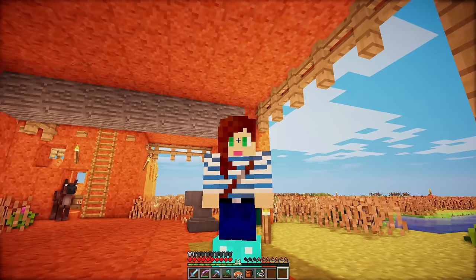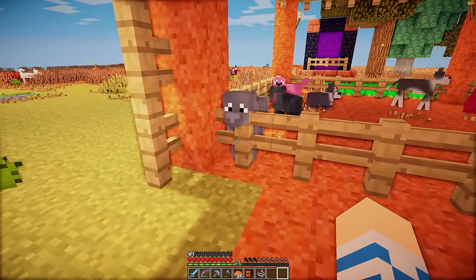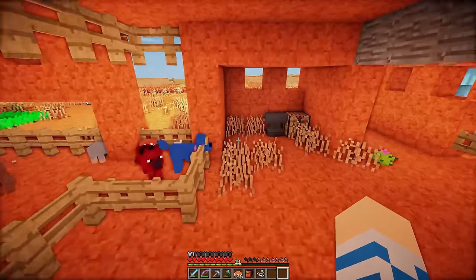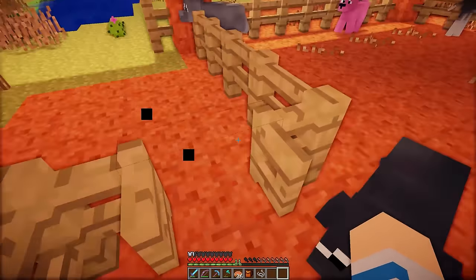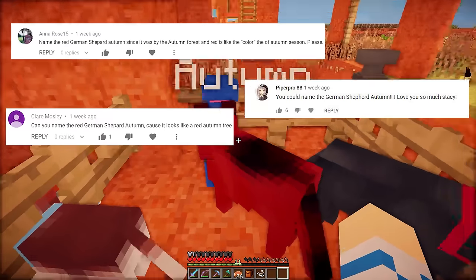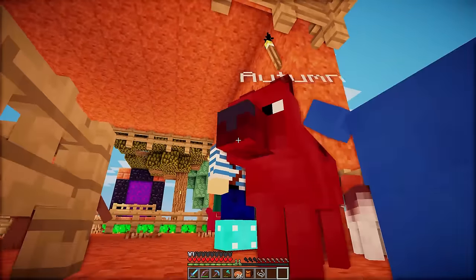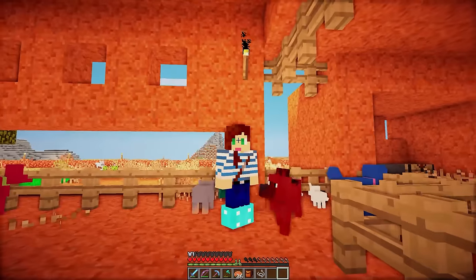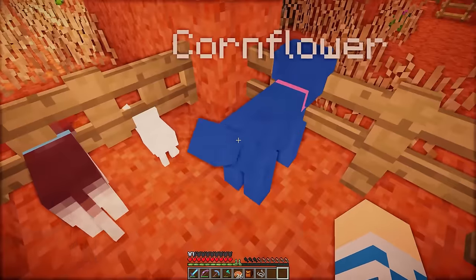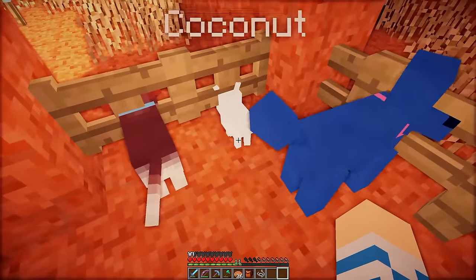There are so many new dogs. Some of them have names, some of them do not, and some of them have new names. Let me see. If I let myself into this pen, I can show you guys. Oh, careful. Okay, this one actually is named Autumn, which I think was originally Ridgeback. Look at your coloring. Of course your name is Autumn, and we found Autumn in an autumn forest, so it only makes sense.